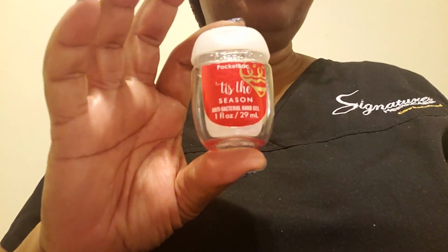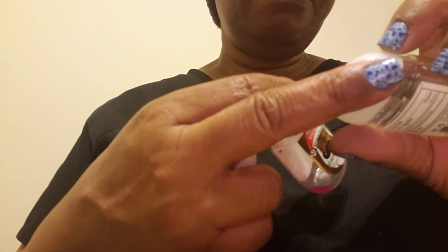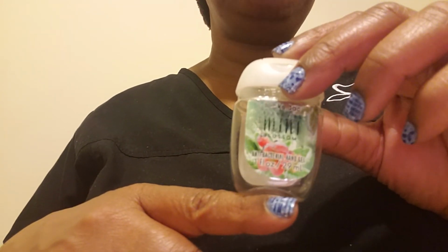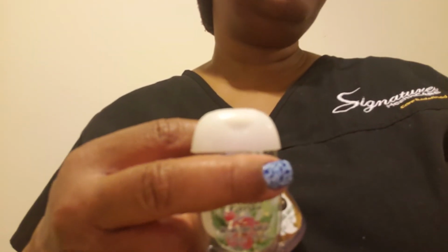Tis the Season is a scent that is not for me, but I did go ahead and try it out in this. The males at my job like this, and some of them would use it. Stashing Through the Snow smelled really good. This came out when they had the little mustache holder that you could put around here. And then this Mint Blossom, Sparkling Mint Blossom. I ended up liking this more than I thought. It was a soft mint. And what was contained in here was a pearlized mint green. So it was very beautiful to give as a gift. And I would get a couple more of these if these came out in a re-release.